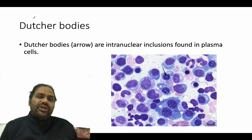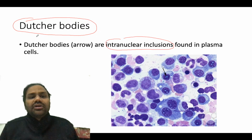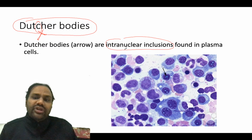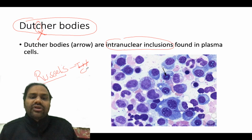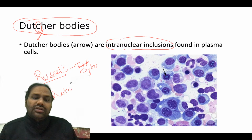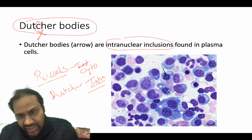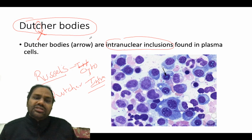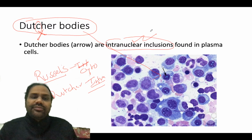Another important one is the Dutcher body. Dutcher body is basically an intranuclear inclusion. So remember, it's not cytoplasmic, it is nuclear, an intranuclear inclusion. Russell's body is intracytoplasmic, we call it cytoplasmic, and Dutcher body is intranuclear. Okay, see here, this is the nucleus, and here is a nuclear inclusion. This is also a nuclear inclusion. So this is your Dutcher body, an intranuclear inclusion found in plasma cells.